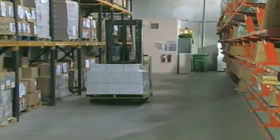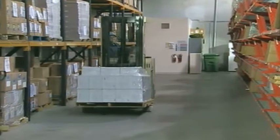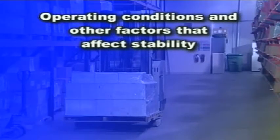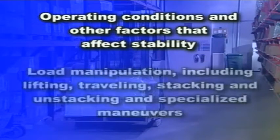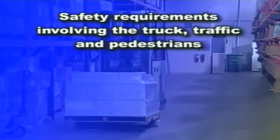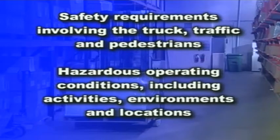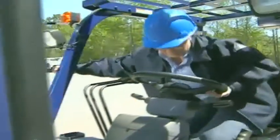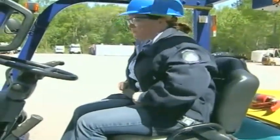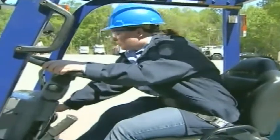In the next few minutes, we're going to explore some of the most important things you need to know to operate a forklift safely. We'll examine operating conditions and other factors that affect stability, load manipulation including lifting, traveling, stacking and unstacking, and specialized maneuvers, safety requirements involving the truck, traffic, and pedestrians, hazardous operating conditions including activities, environments, and locations. Coupled with your hands-on training, this information can help you obtain or update your operator certification and make you a safer, more efficient forklift operator.